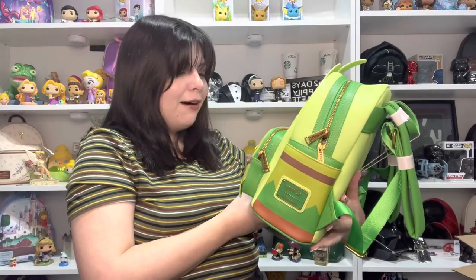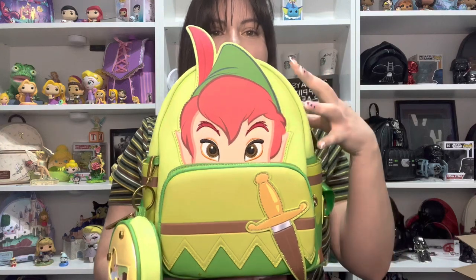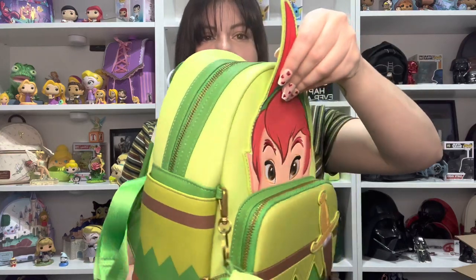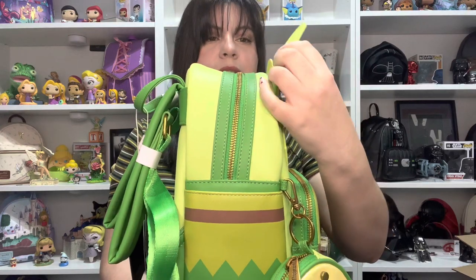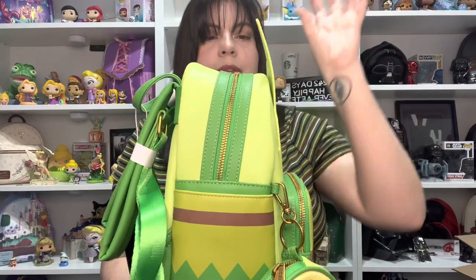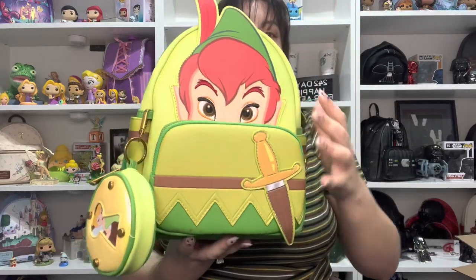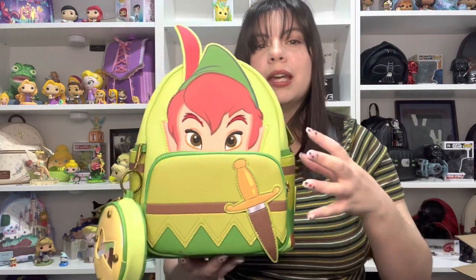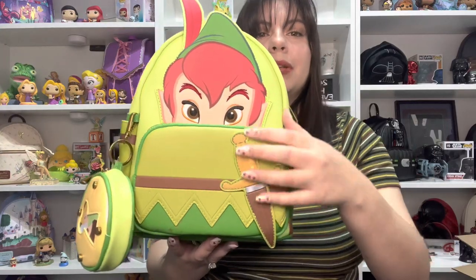Oh, it's so nice. Okay, so we have Peter, of course, on the top right here, and he looks amazing. He has his hat and even his feather, and his feather kind of extends outward, and as you can see, it's not straight up, which I guess is fine. My only worry is about this part getting damaged. Then you have his outfit. This is his belt. You have his dagger. I consider it a dagger, not a sword. I know in some movies he has a sword, and in others a dagger or a dagger and sword. But it's a dagger right here.